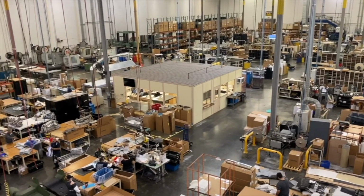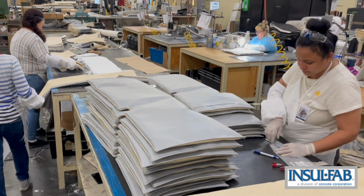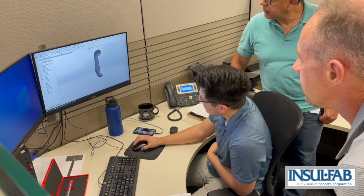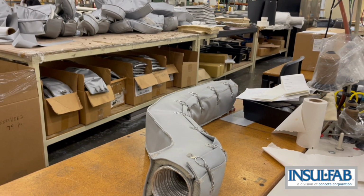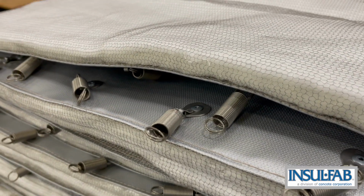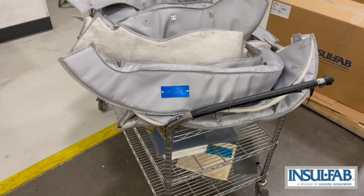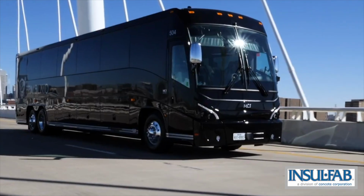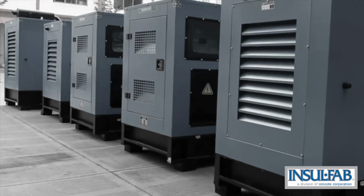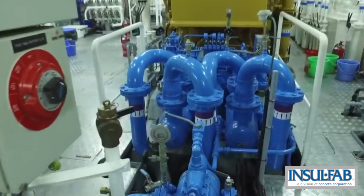At InsulFab, our team understands the need for insulation blankets tailored to the unique needs of our OEM customers. InsulFab designs and manufactures removable thermal blankets and insulation covers for exhaust pipe systems, heaters, heat exchangers, ovens, and processing equipment. These are most common in industries including mass transit vehicle engines, defense and specialty vehicles, power generators, aerospace, and industrial processing equipment, to name a few.